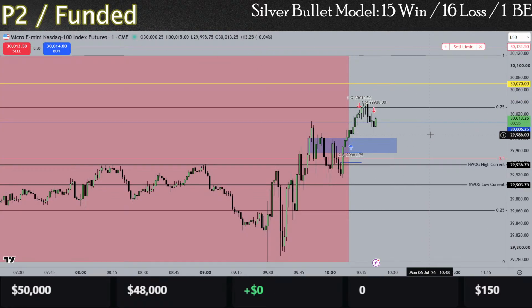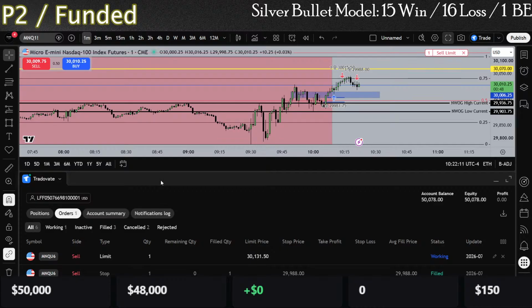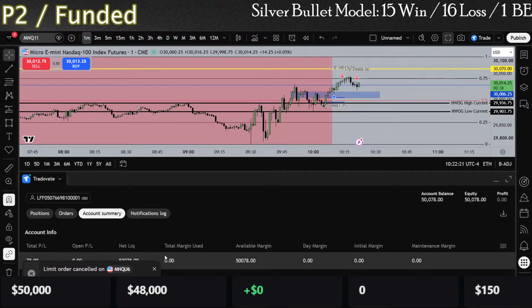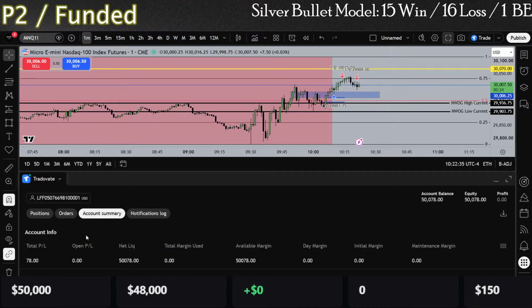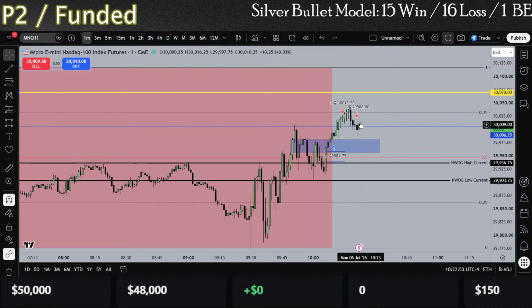But yeah, it took me out here, and this is my first trade. And by the way, let me take off this limit order here. I don't want to leave it like that. Cancelled. This is the first business on the funded account. $78 in profit overall. That's not much, obviously. That's just a little step forward, I would say. But nonetheless, I will take that on a day that wasn't necessarily as obvious, as clean.